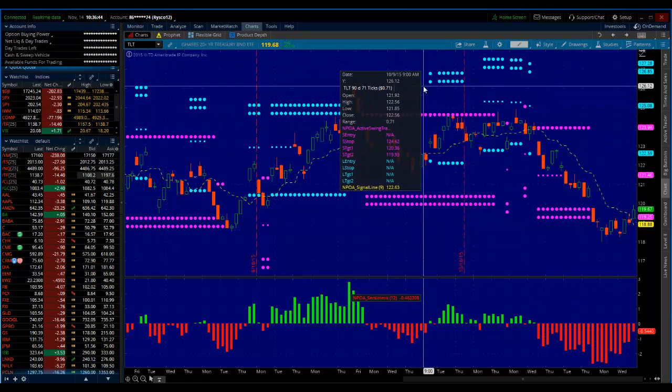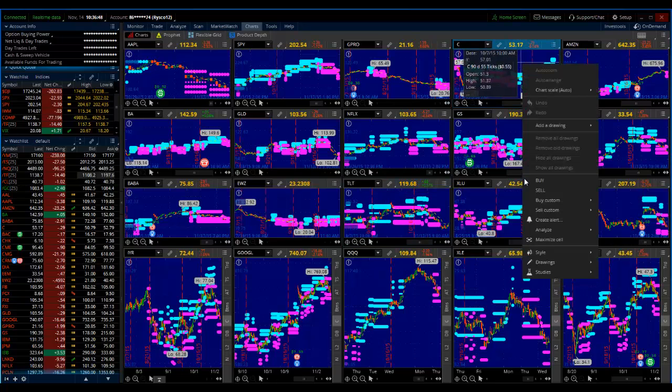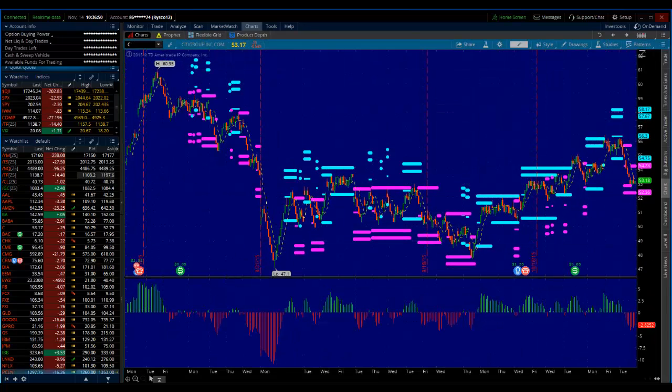Okay, so it's just been a phenomenal stretch. We haven't even talked about financials, and I'm running out of time here. Let's just quickly take a look at Citigroup.